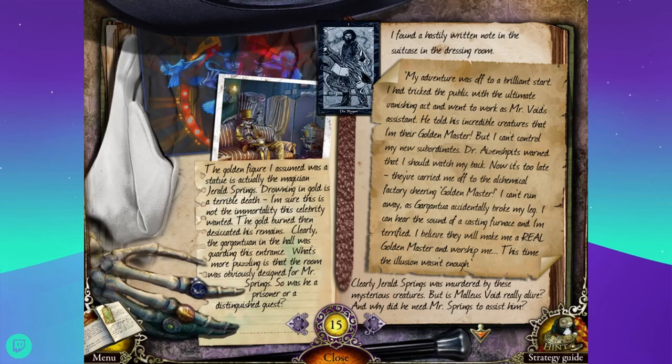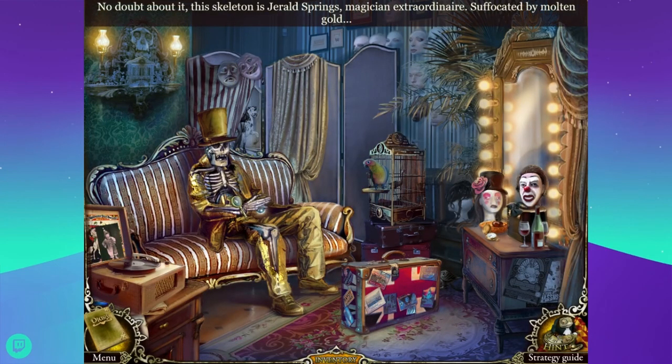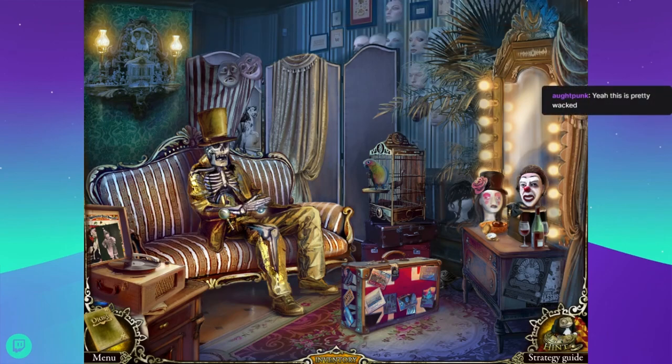Clearly, Gerald Springs was murdered by these mysterious creatures. But is Malleus Void really alive? And why did he need Mr. Springs to assist him? And this is very weird. Right? No doubt about it, this is the skeleton of Gerald Springs, magician extraordinaire, suffocated by molten gold. By the way, I probably should have said this at the beginning, this video game is rated T for teen.